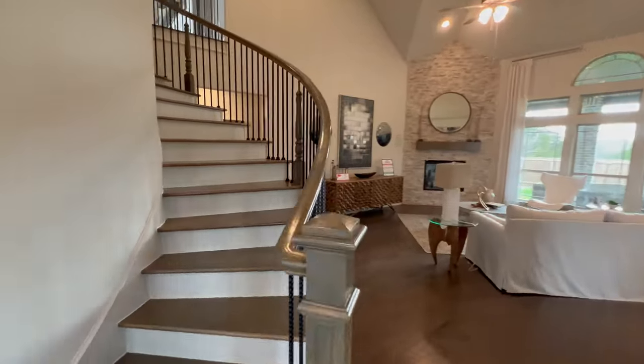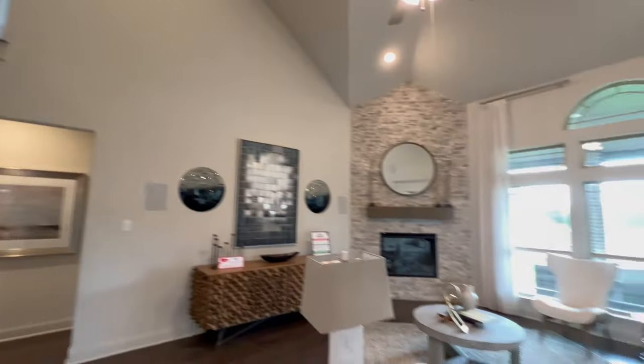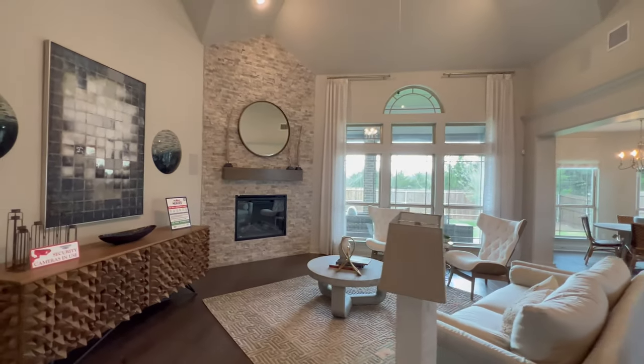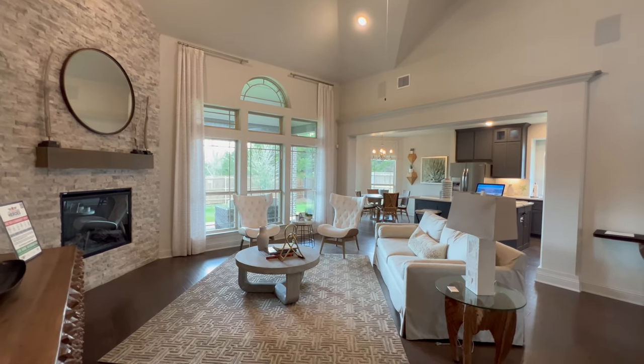This community, I mean, they're building a ton of 2-story homes. Bigger homes, 5 bedrooms, 4 bathrooms, over 2,600 square feet. So they're building big houses here. They have 2 houses right now that are 1-story, and I think that's pretty much it.